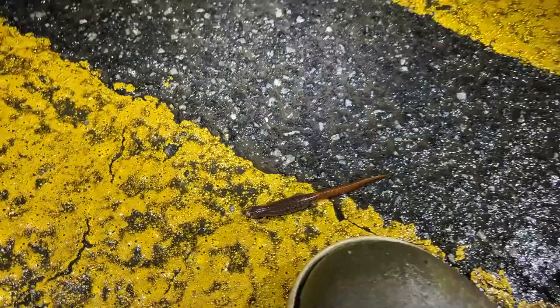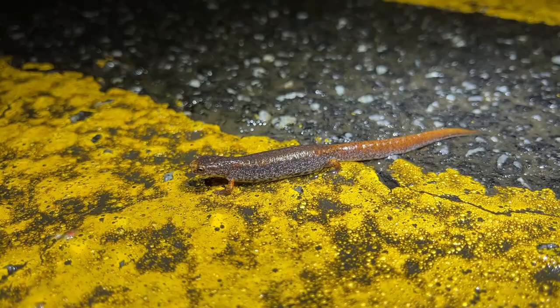Here's what looks like a, dude, this is a huge four-toed. Look at that guy. Big and chunky. I mean, he doesn't look that much bigger next to my boot, but, you know, every little couple centimeters counts when it comes to these guys because they don't get very big. That's a huge four-toed. You'll have to take my word for it.